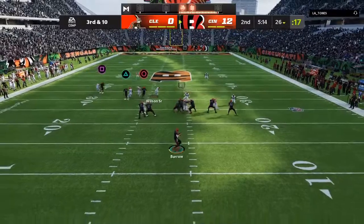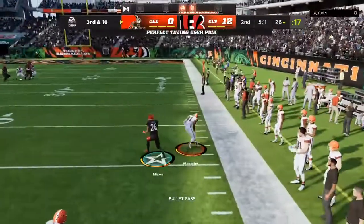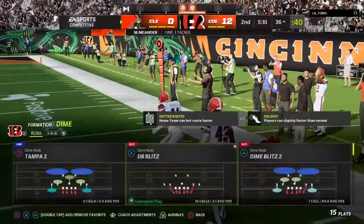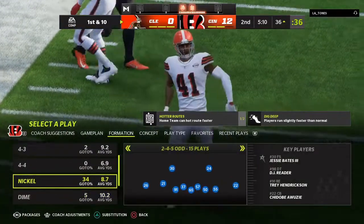Now Burrow. And he fires one that's intercepted. Picked off right around the 43. And he's able to take this one back to the 36-yard line.